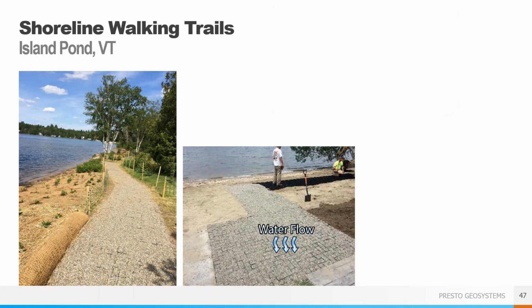We'll now look at a few project examples. This project is an access trail for walking down to a swimming area on a lake. The walkway had to be ADA compliant so that everyone could use it. It was also important that the trail help reduce runoff into the lake, so the permeable nature of the GEOPAVE system was critical.